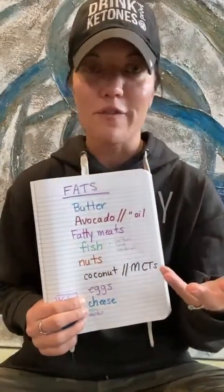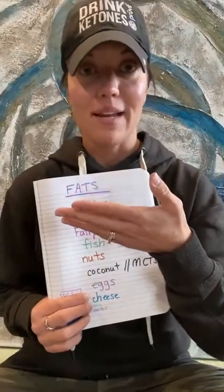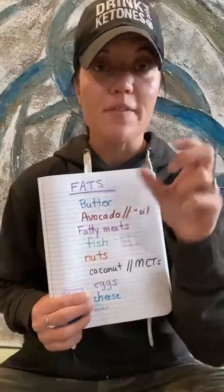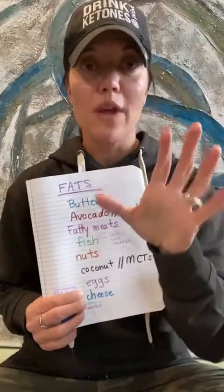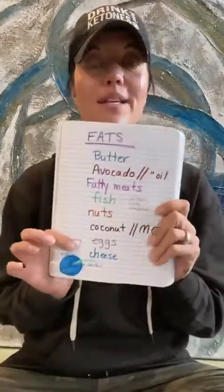You want to eat these full fats. I get it. And not just dairy fat, ladies. Not cheese for every snack and every meal and 3 cups of heavy cream coffee. You pretty much just drank your calories in heavy cream and butter. Don't do that. But this is a guide.